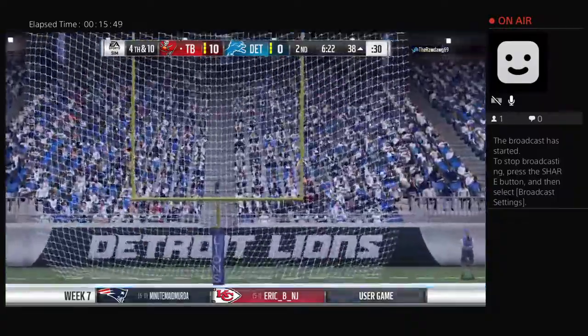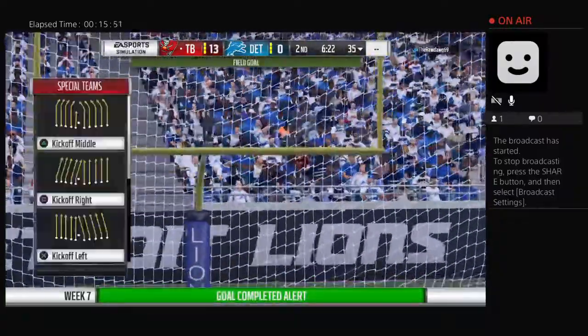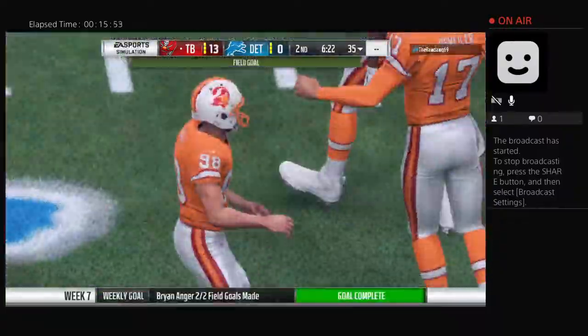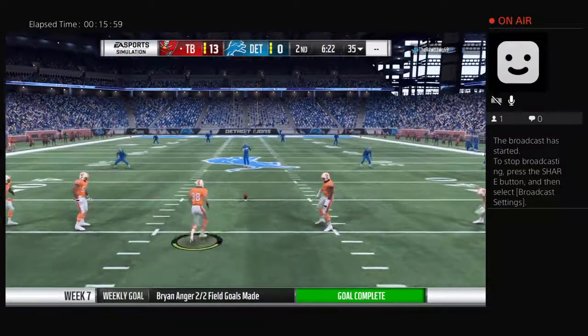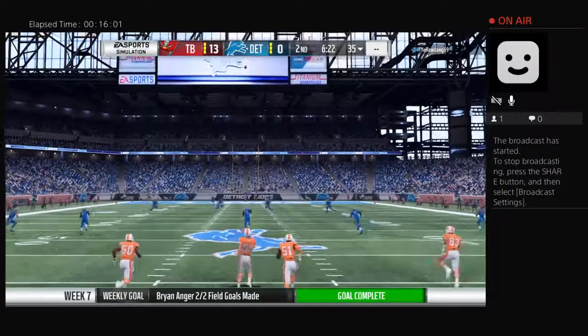And he has got it from 55 yards away. That was never in doubt. So a good snap, good hold, and that one's right down the middle. Never in doubt. Just the way you used to hit them, Brandon.